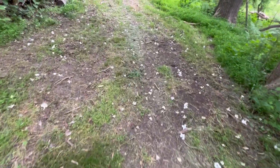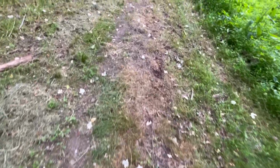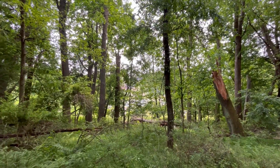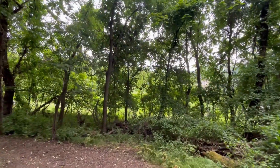See all the flowers that are falling, I guess from the end of spring. It's like mid-June right now. All the flowers coming down from the trees. See the lake out there in the distance. Holding the camera flat here so you can see this hill.